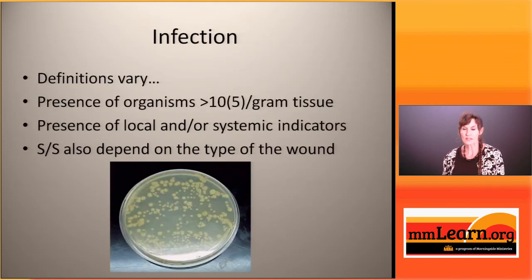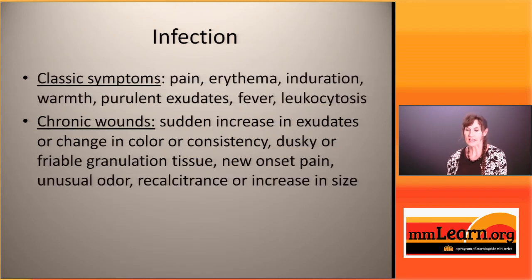So definitions vary, but the gold standard is, again, presence of organisms greater than 10 to the fifth per gram of tissue, the presence of local and systemic indicators, and also some of the signs and symptoms may depend on the type of wound that you're looking at. Classic symptoms: pain, redness, induration, or that firmness when you palpate, warmth, peri-wound exudates, fever, leukocytosis.